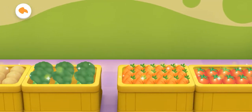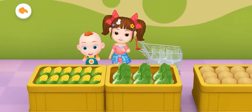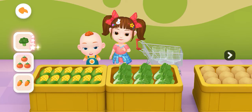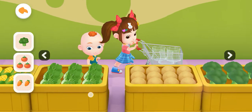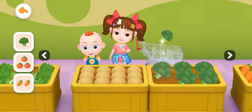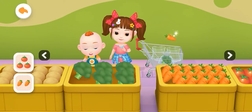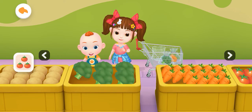So many vegetables in the veggie section. Let's see what we need. Here are the vegetables that we need to purchase. Broccoli. We've purchased a broccoli. Let's go. Carrot. Let's go buy other vegetables.